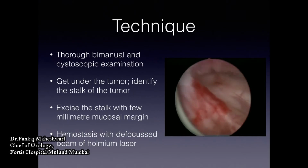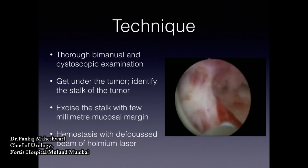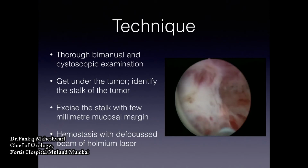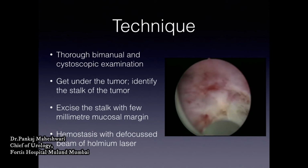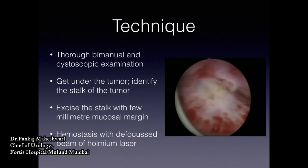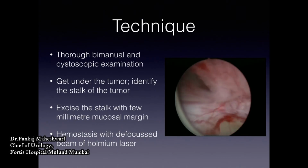Here we can see, due to the precise cutting of holmium laser, the final few connections of the tumor are being severed from the bladder mucosa. The procedure appears nearly bloodless in view of the brilliant hemostasis with holmium laser. Complete tumor was removed and a good bladder-based biopsy could be achieved.